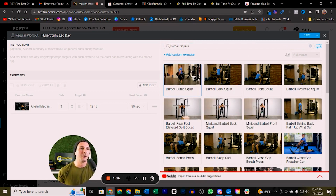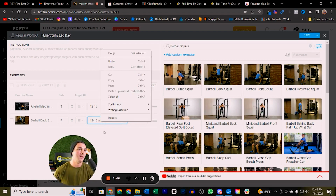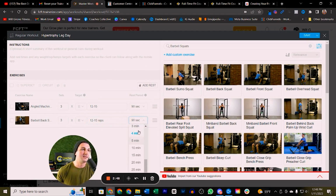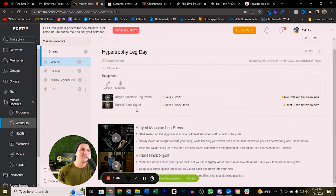And now you have barbell sumo squat. You have barbell back squat. You can just drag one of these into here. And now it sets it up. You can adjust your sets up and down. You can adjust the time or the text. So I could add some text in here and say, hey, I'd like this to be 12 to 15 reps. And then I want you resting, let's say 3 minutes in between sets. And bang, now you can start building this out. So you can see there's a ton of functionality here. And what the cool part about this is once I save this, this is now a template.